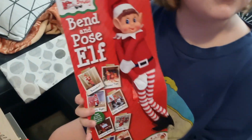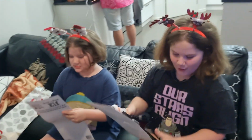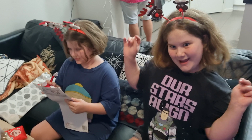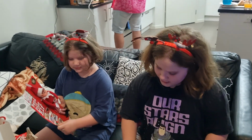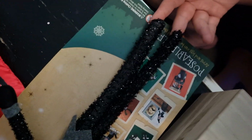Oh, Gabby's. And what have you got? A bend and pose elf. Oh, that is so cool. We touched it, so its magic went away, but who cares? You got like the original one. I got a cool one, which has apparently no feet. Like, where are its feet?